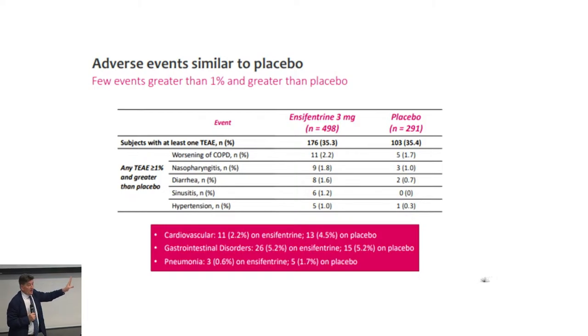Most importantly, and there's now been nearly 2,000 people who have had this drug, the incidence of diarrhea, any gastrointestinal side effects, is not statistically significant against placebo. Even though it's inhaled, the swallowed bit, of course, could do it if it was emetic. And remember, we started with a drug we knew was not emetic.